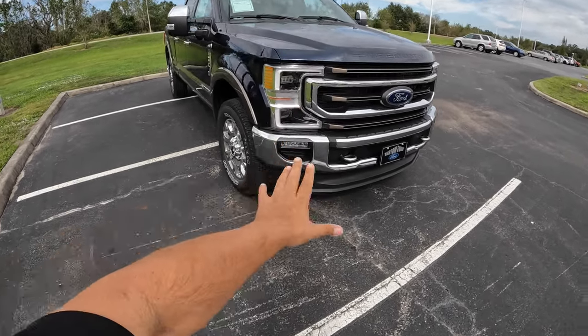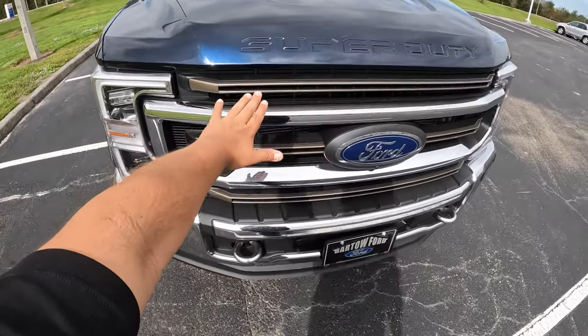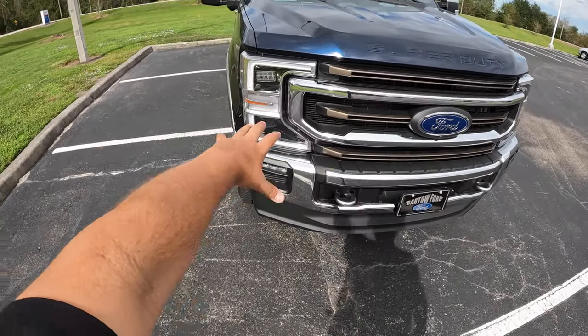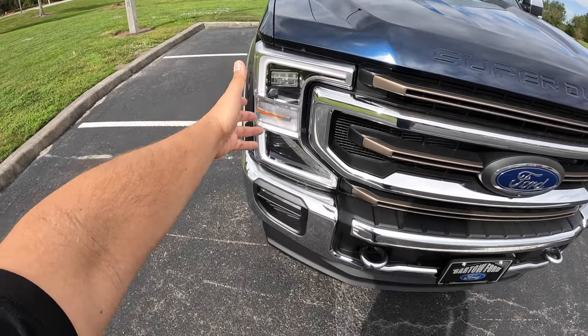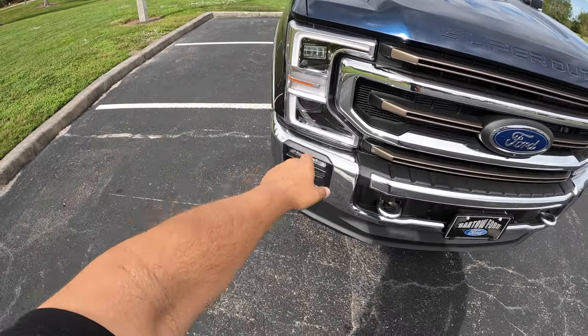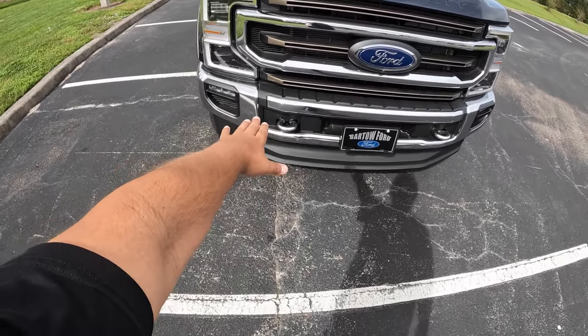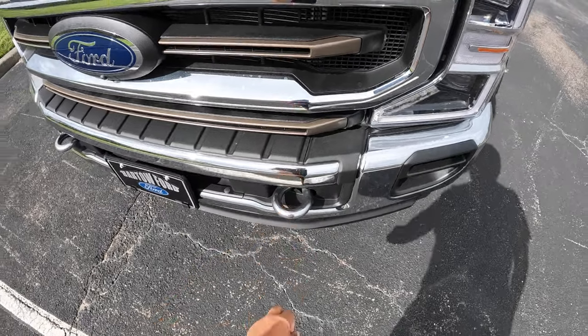Now, just a quick detail, guys. You can see the huge chrome accents on the front. And up here on the grill, for this King Ranch, we got a little bit of bronze, a combination of colors, because obviously this is a King Ranch model. The King Ranch Ultimate model also comes with LED lighting, high beams, low beams, daytime running lights, and LED fog lights as well. You can see we got the big chrome bumper here, also with the bars, the tow hooks.